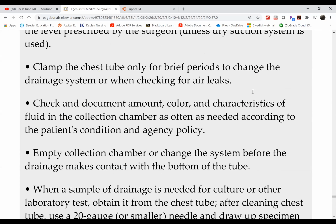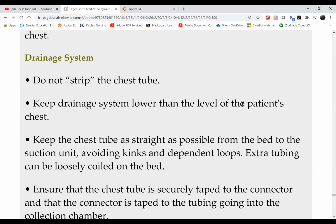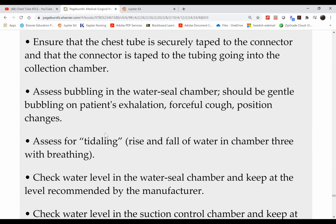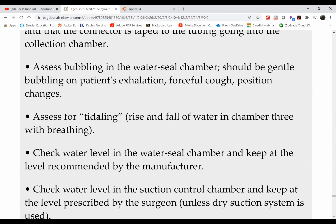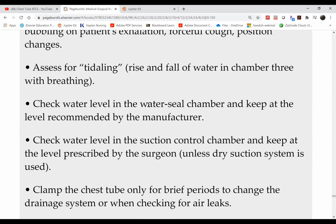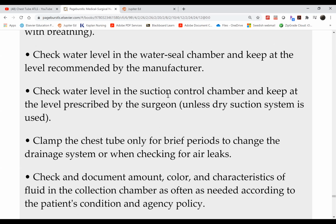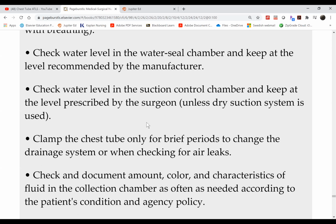Okay, so we know bubbling is expected during coughing. Now, we also need to check for tidaling. And if in a wet setup, there should be enough water in there, 20 centimeters of water. So that's how you maintain the suction order.